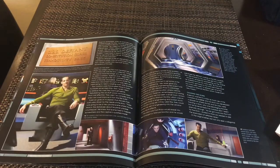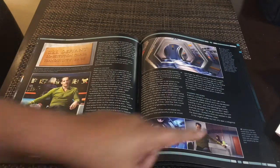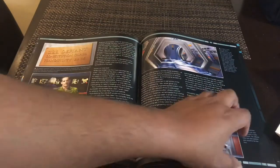Oddly enough, it doesn't say Starship class like the original plaque did. The original USS Enterprise plaque says Starship class, so this is kind of different. It actually says Constitution class. And the rest of the screen caps are from the episode.